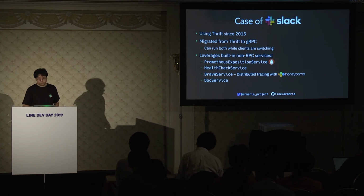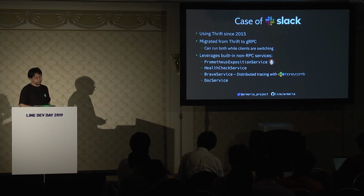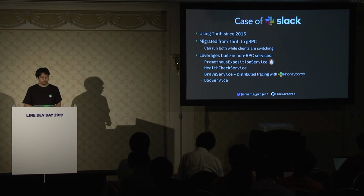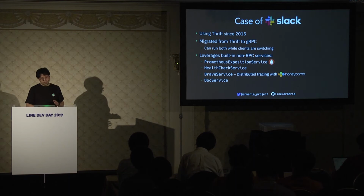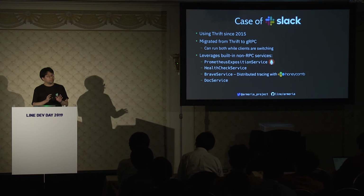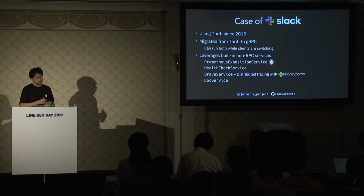I think most of you already know about Slack, the chat-based collaboration service. Slack was using Thrift since 2015 as their internal RPC protocol, but they chose to migrate to gRPC because of various reasons. However, because the switch from Thrift to gRPC cannot happen all at once, they had to run both gRPC and Thrift until all services stop using Thrift. As you know, Armeria is perfect for mixing and matching different services like Thrift and gRPC, and they utilized Armeria to do that.